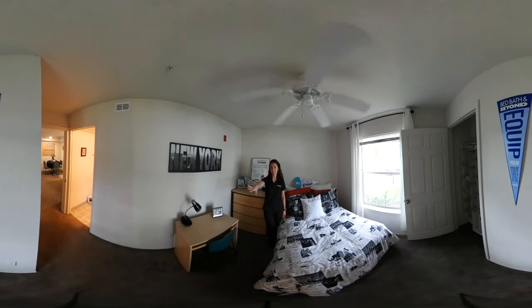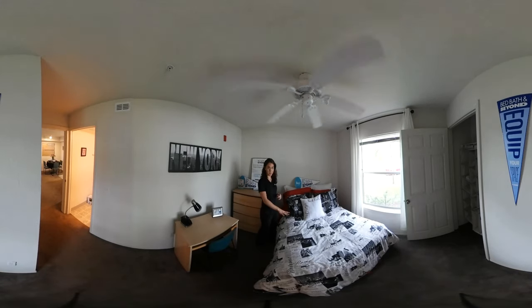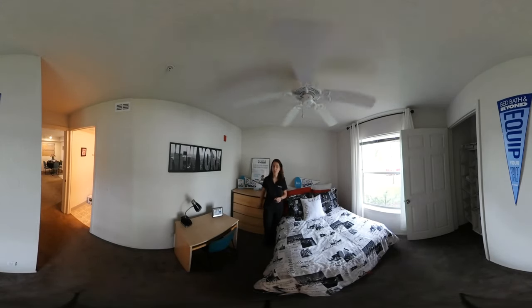The bathroom is inside the unit, so this is bedroom B style. It includes the same types of furnishings, so desk, chair, nightstand, full-size bed, and behind me is the dresser. Of course, every single unit does come with a closet as well. It's right over to the side of me and is a single-door closet.